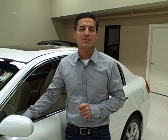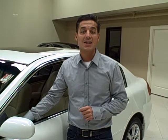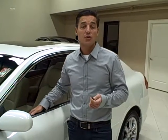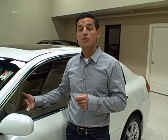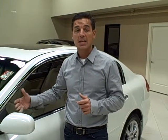Today I'd like to tell you about this 2006 Infiniti G35. It is in a beautiful ivory pearl exterior paint. This G35 has outstanding handling and performance, and that's due to the fact that the engine sits further back towards the middle of the vehicle, which provides great balance and helps in that handling.